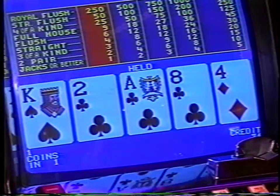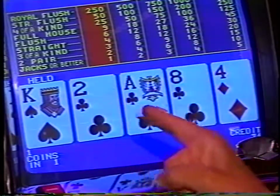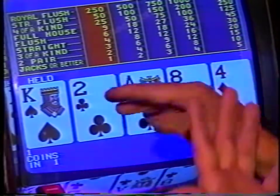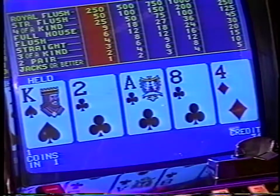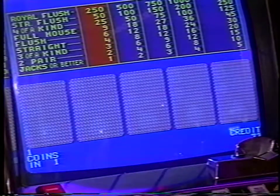Now, which one should I hold in this case, the king or the ace? Remember I told you I have a choice? Well, my choice in this is the king, and I'll tell you why. Because if I throw away the ace, I'm also throwing away two clubs, and that means there's only 10 more clubs in the deck that can give me a flush if I hold the ace. Right now, if I hold the king, I got 12 more cards in there that'll give me a flush. So in this case, I'll hold the king over the ace. Again, it didn't work.